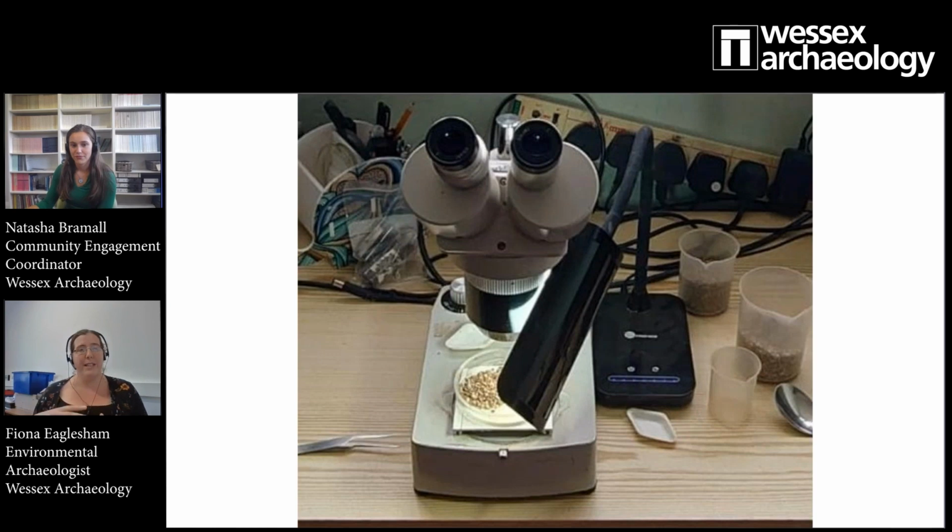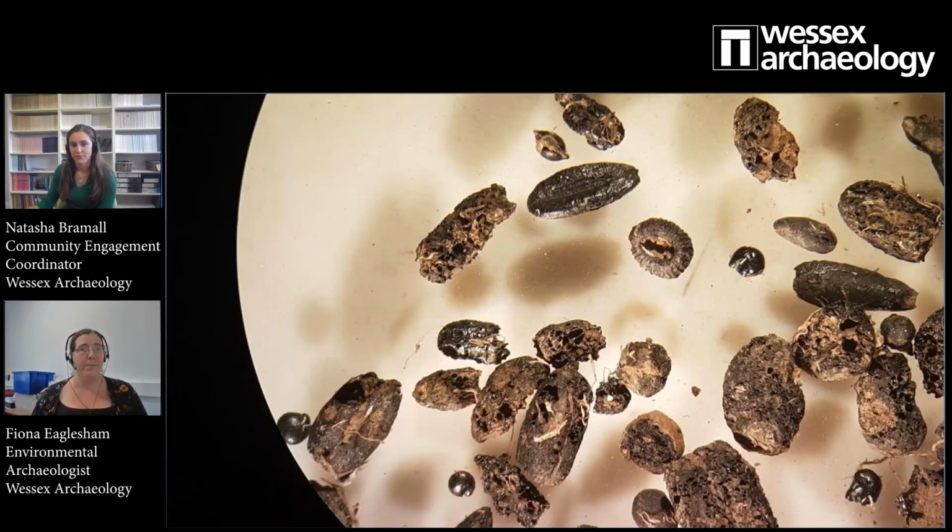So through identifying the charred plant remains, we can tell what the land use was. For example, we've got a picture here with various grains and seeds that can give us an idea. The land use could be whether it's agricultural, or whether it's been left almost as wasteland. Sometimes it can tell us about processing, so if a farm is there, or if it's just a storage area. It can give us a heck of a lot of information on things like that.